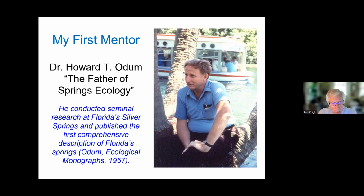Of course, Dr. Odom was my professor. This is a picture of him at Silver Springs when I was doing my doctoral research. He started all the springs work when he first moved to Florida in 1950 as a young faculty member at the University of Florida. He came back in 1970 after a very long and productive career to finish his career at the University of Florida. And he's been gone since 2002, but he's long remembered, one of the most famous scientists actually in the world, inventing many things in spring science.